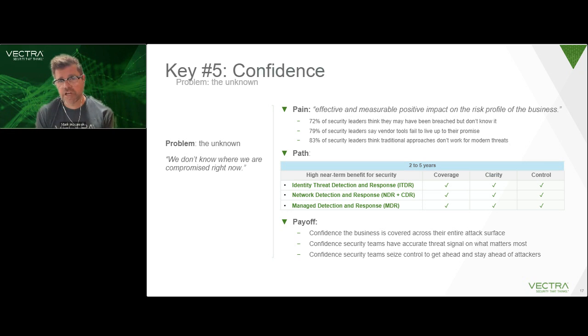How does that XDR strategy unfold? From Vectra's perspective, the near-term path is simply, hey, we need better threat detection and response across our attack surfaces. We need that coverage, clarity, control, and competency. Where we see it, where we can deliver it, is identity threat detection, network detection and response, and cloud detection and response, and then obviously wrapping managed detection and response around that.